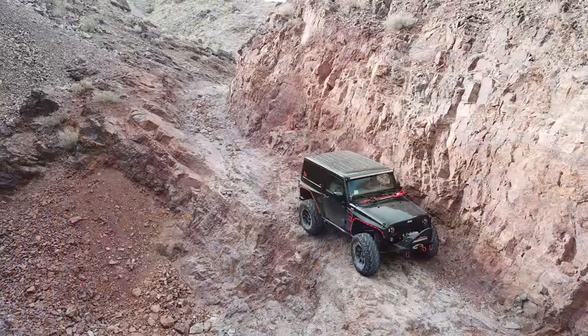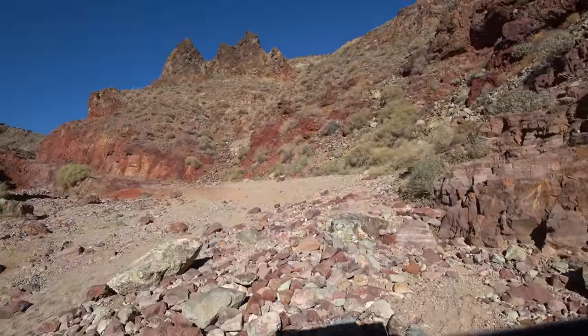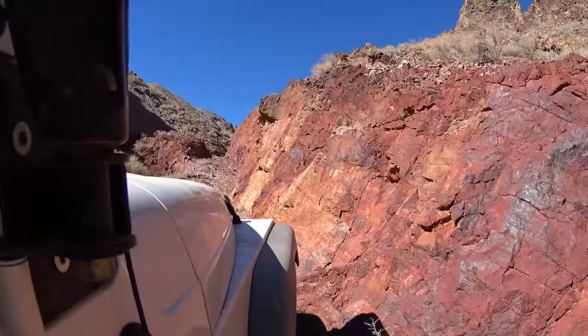Not a fun idea. It gets a lot of people's hearts pumping, and this is actually one of the obstacles on this trail that most people turn around and don't do, which is funny because it's the last obstacle. There is only one real trick to doing this obstacle, and that is stay as far to the right as you can. Stay against the mountain.